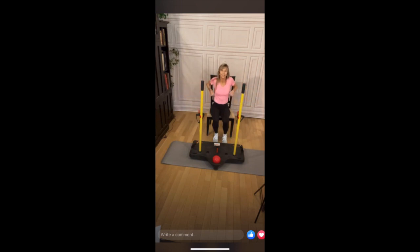Now reverse it. So go out to the side and bring the energy in. Two more. Out to the side. Imagine that you're gathering this ball of fresh energy and health and wellness, and you are bringing it in home to stay.